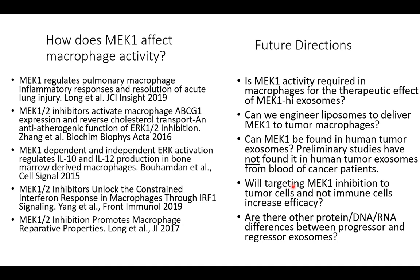This also suggests that if we were to make a better MEK1 inhibitor, we should target it to tumor cells. Because if we give a systemic MEK1 inhibitor, it could inhibit macrophage activation. And so targeting MEK1 inhibition to tumor cells might be a more specific and more efficacious way to perform immune therapy. And of course, we'd like to also study other differences between regressor and progressor exosomes given our model system.